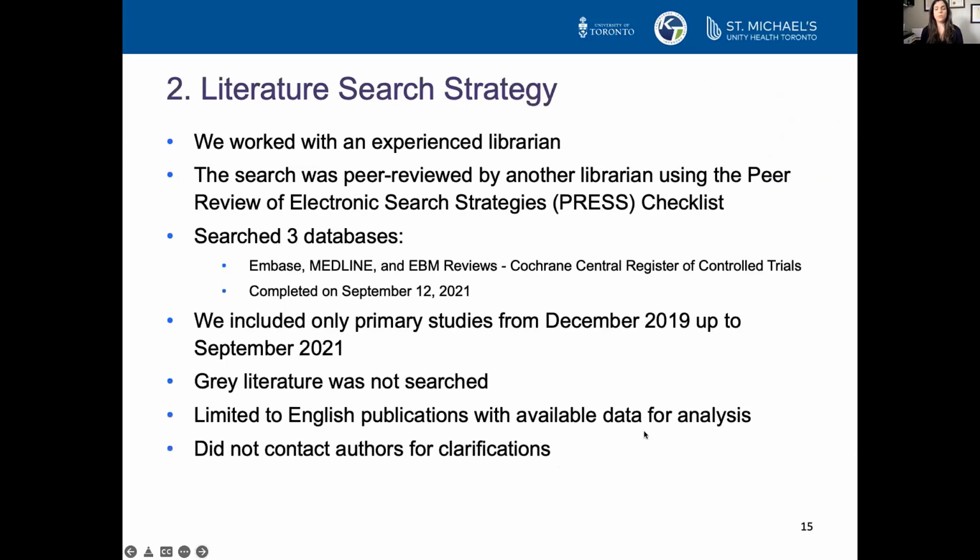As a second step, we developed our literature search with an experienced librarian, and this was also peer-reviewed by another librarian using the PRESS checklist. We searched 3 major databases, and we included studies between December 2019 and September 2021. But due to the time restriction that we had, we couldn't search the gray literature. We did not include any reviews or guidelines to search the references. We restricted to English publications with data, and we did not contact any authors for further clarifications or data.